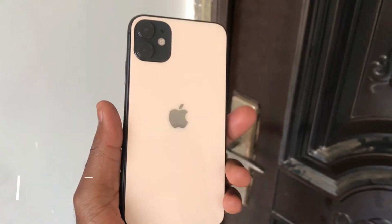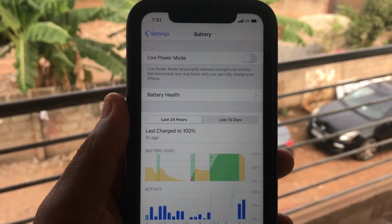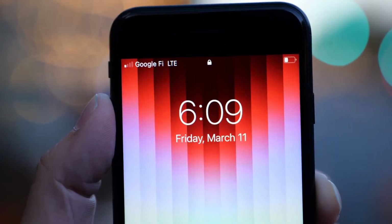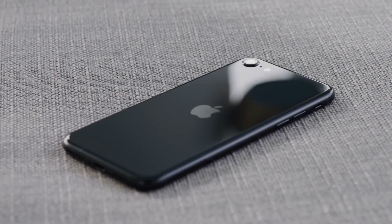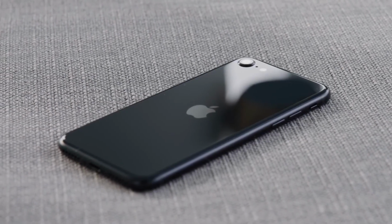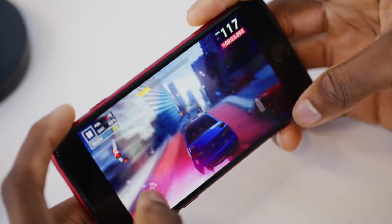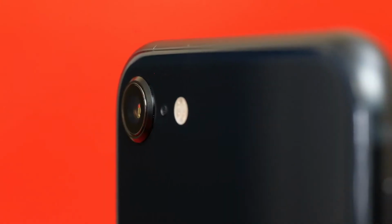Next, the battery. The iPhone 11 comes with a 3110 mAh battery inside, with 18-watt fast charging support, including wireless charging as well. Whilst the SE 2022 this time has a slightly bigger battery than the previous iPhone SE. It also supports fast charging and wireless charging as well. I just can't say the battery on the iPhone SE is definitely going to be bad, but for me it may be good, and for you it may not be good, or it may be good for you. And I guess it will all depend on your usage and how long you use the device for.